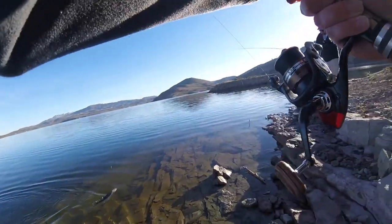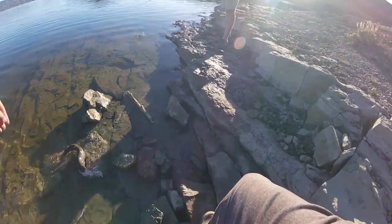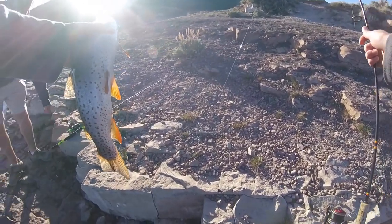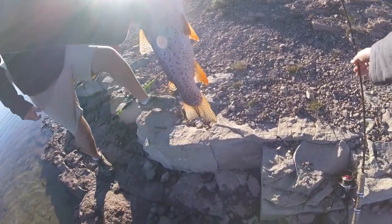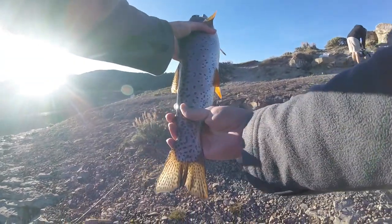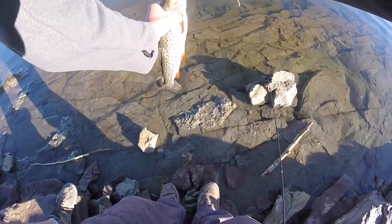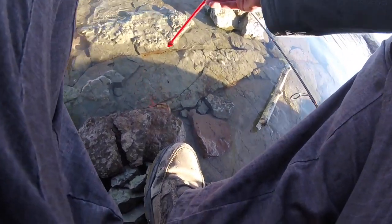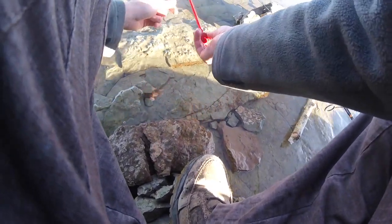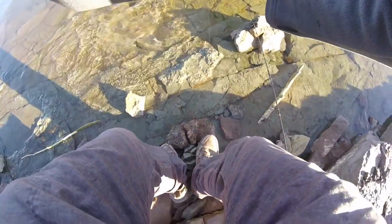How far out did you cast that one? I don't remember. Oh my god. Holy crap, man. Look at that, guys. Oh yeah, that's a chunky cutthroat right there. Got it. All right, buddy. Okay, guys, we're still fishing.